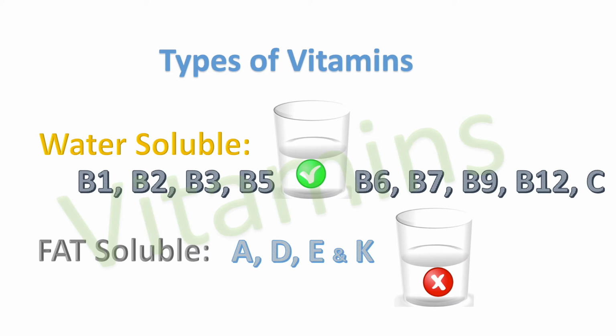Water-soluble vitamins dissolve in water. These are not stored in our body. The extra amounts of vitamins are excreted out of our body, as a result of which we need them on a daily basis. All of the vitamin B series vitamins and vitamin C are known as water-soluble vitamins. A fat-soluble vitamin is stored in the human body for a long time. Vitamin A, D, E, and K are known as fat-soluble vitamins.